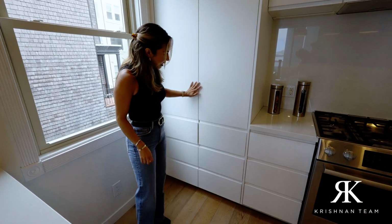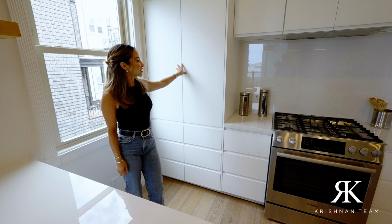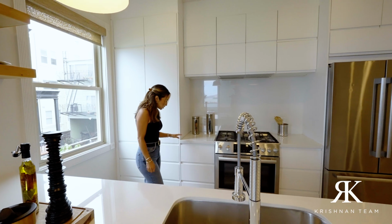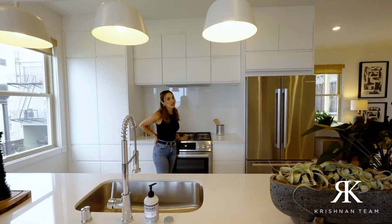And what I like about them is that they're just disappearing into the space, right? You don't have any knobs or anything, but it's just beautifully done. So you've got gas burners here, which is also nice.